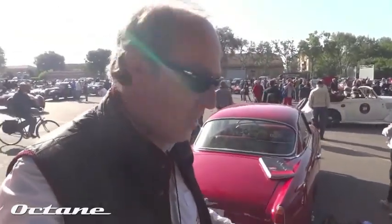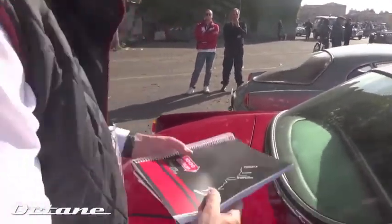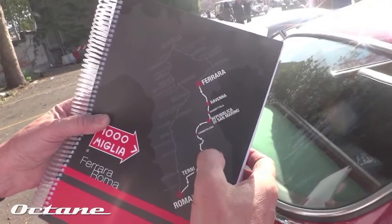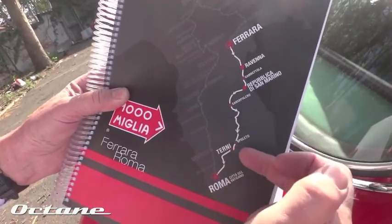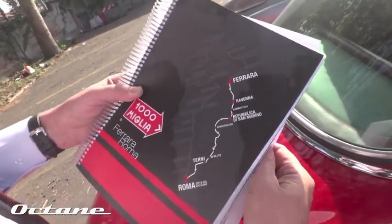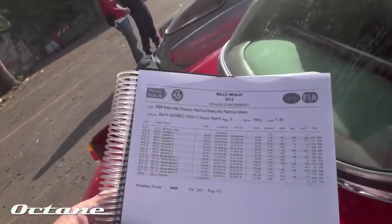And today's leg, if I can, Patricia, could I just get you to hold that? Yeah, today's leg, we're going from Ferrara here. It's a long, long leg. We eventually end up in Rome. San Marino is on the way, and just in this area is one of our favourite areas to drop into, Terminillo, because we'll actually find snow. Did last year.